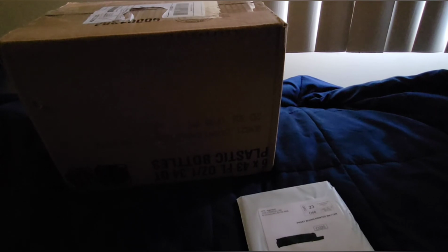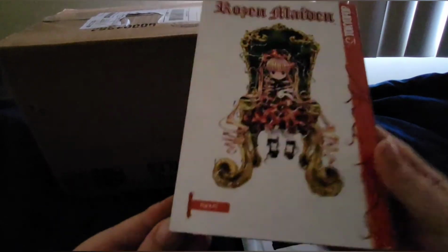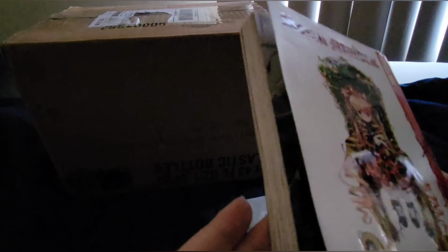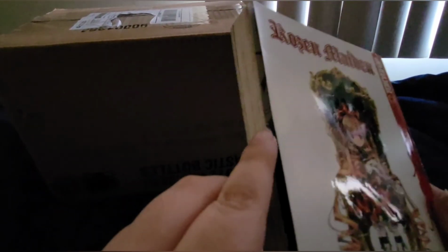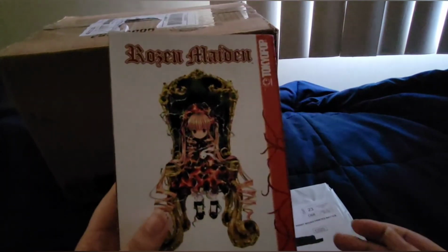Okay, so first up we have volume 1 of Rosen Maiden. It's a little dinged up. There's some creases and bending. I can't see it too well in the actual video, but I can see it pretty well with my naked eyes, like right here you can see. But it's an older series, so it's not a huge deal. I'm just happy that I'm finally getting to read this series, since I love the anime so much.